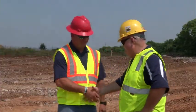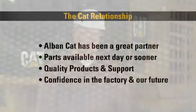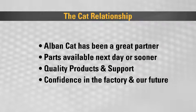We choose the Cat drills because we feel they're number one. In my experience, they've been the best machine for our jobs and our application. Distributors like Albin, who is our local supplier, have been a great solution for us on a daily basis. If we have a part we need at 3 p.m., we can have it on their dock by 6 a.m. We definitely feel very confident with the factory and what we've seen and all their support that it'll only get better.